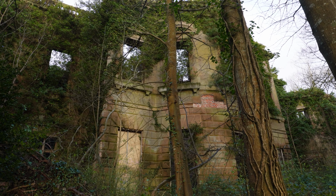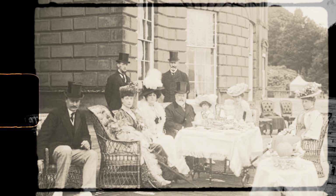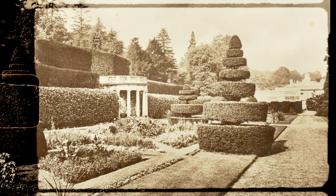Barron Hill Mansion was originally built in 1618 for the Bulkeley family. However, today the house lies in ruins. During the First World War, death duties depleted the Bulkeley family fortune, making it impossible to maintain the house. During the war, Royal Engineers were stationed there.